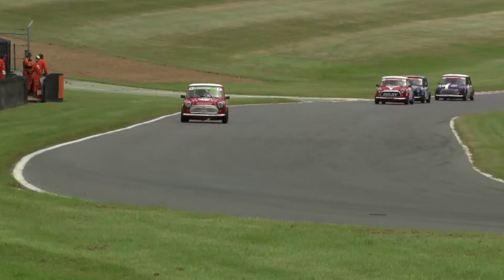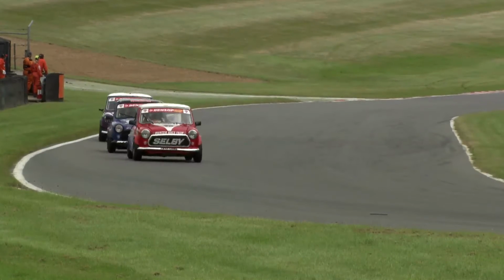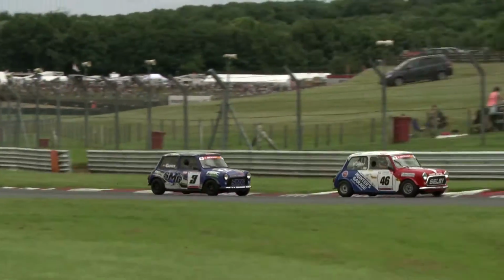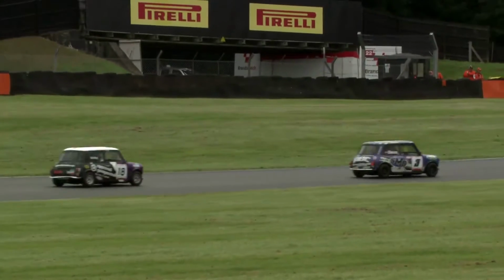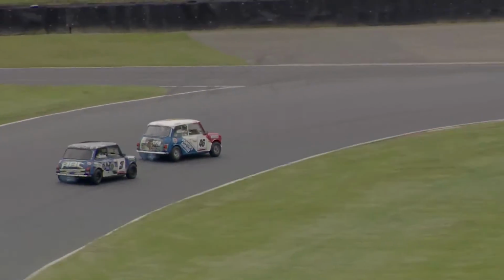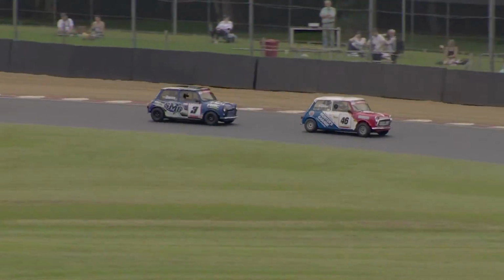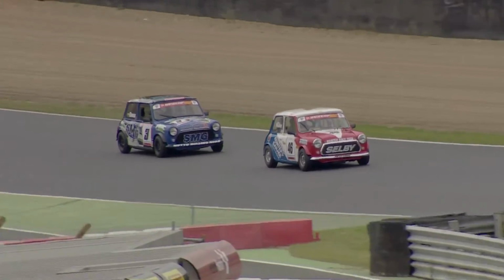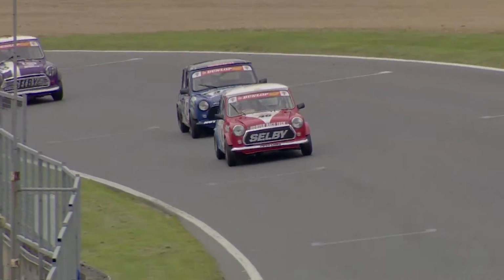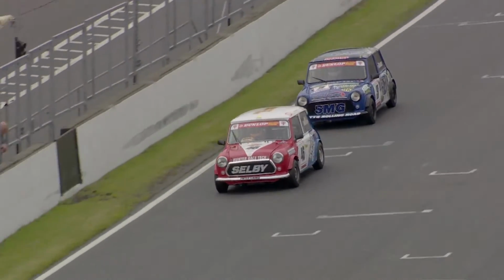Towards Graham Hill Bend, and here is Max Hunter, the race leader. He's got a little bit of traffic to contend with. I think that's Simon Martin just ahead of him, with Davis tucked behind him now. Traffic is always a factor here at the Brands Hatch Indy Circuit, just because the lap is so short and the race is 20 minutes or so, relatively long. You do get the opportunity to come across some of the slower cars, so that is an extra consideration for Max Hunter.